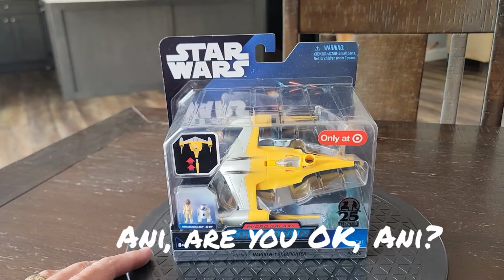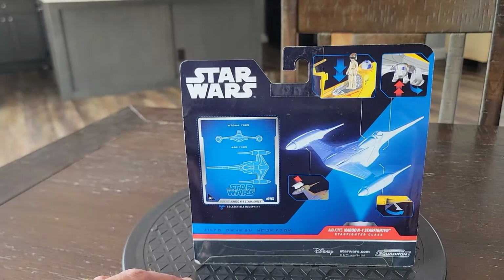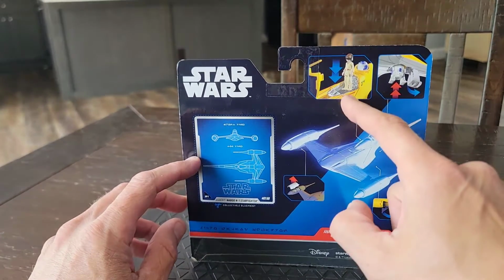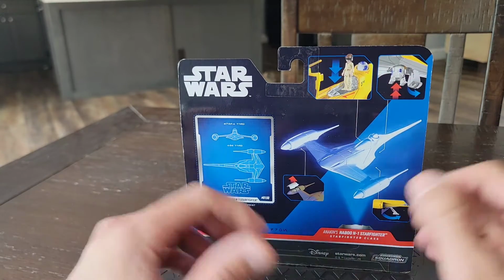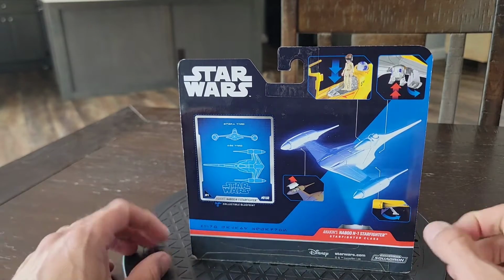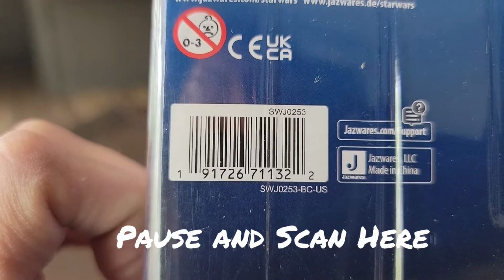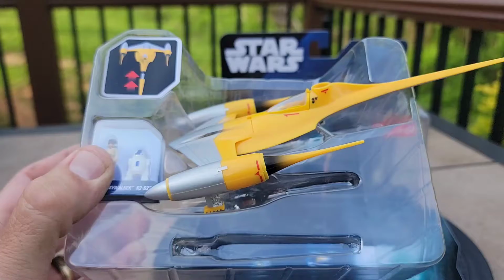And here is Anakin's N1 on the turntable. It's a Target exclusive. Good luck finding it. It should be on an end cap if it's not with the regular stuff there. You got the hologram car. Anakin goes into the cockpit naturally. R2 can go up the bottom, it looks like. This should be a fun take on this, and it does look like it's got some removable parts and retractable landing gear. And here is the UPC, so you can look it up in the store to see if it's there. If you can't see it on the shelf, hopefully that'll help you find it. Let's get this thing out of the box and see how cool it really is.